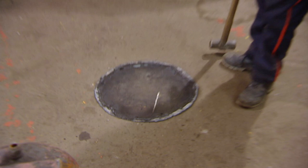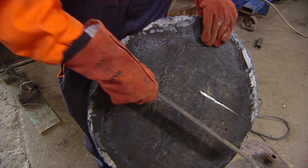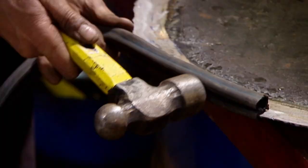Expert Englishman Andrew is working on the suction pad, flattening it off before reinforcing the circular sheet. And then lining the edge with the Range Rover door seal to make an airtight contact with the top of the Mini.